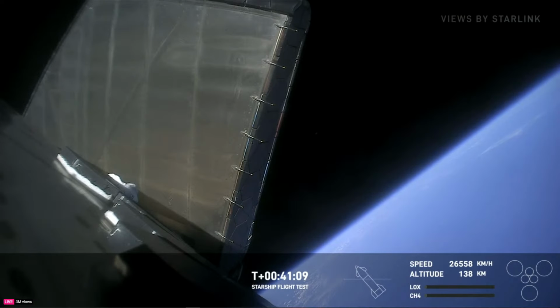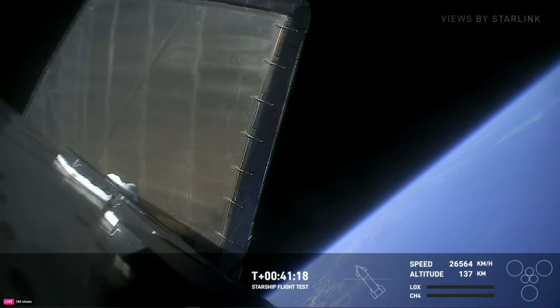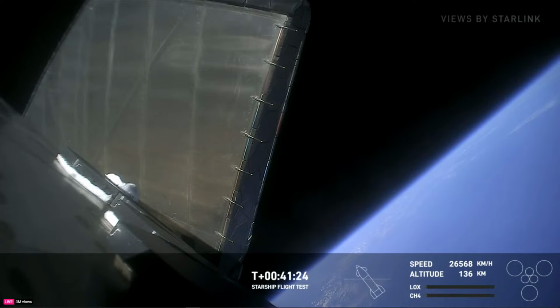As a reminder, the primary goal of today's flight test is for the ship to make it through the extreme heat of re-entry. This is typically a portion of flight where we don't have communication. The spacecraft is re-entering at or around orbital velocity, which is about 8 kilometers per second, or roughly 5 miles per second.